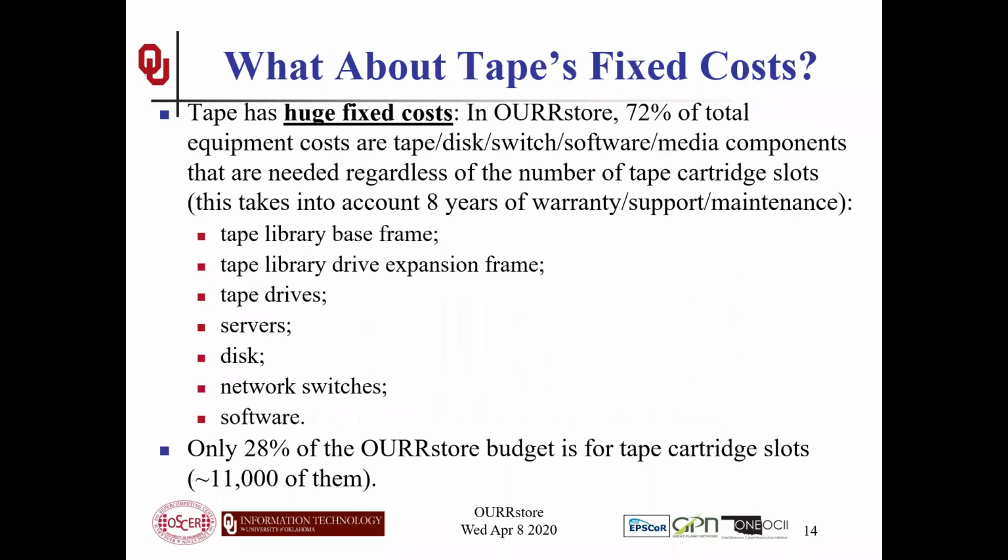And I guarantee you, if you go to your research funding agency and say, well, we want to do enterprise class on-premise disk because that's the best possible way to do it, even though it costs 38 times as much as using OURRstore, I can pretty much guarantee you what their answer is going to be. It's going to be, ha, that's funny.